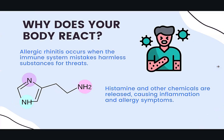If you're thinking about why our bodies react like this, for some of us, it's just allergic rhinitis. It occurs when the immune system mistakes harmless substances for threats. So histamine and other chemicals are released, causing inflammation and allergy symptoms.